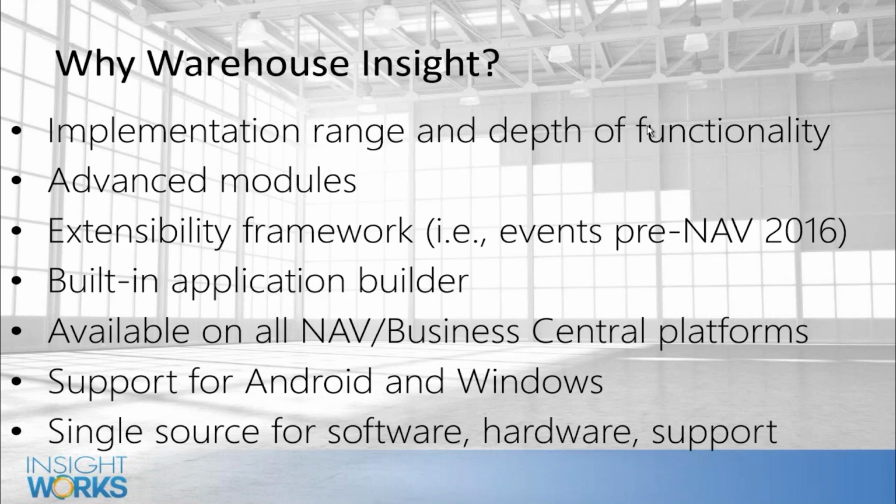And then finally, the last one is also important. It's a single company you're dealing with. We can provide the hardware, we can provide the implementation, we provide the software, and we provide the after implementation support. Now, a lot of the times the partners will do that. So your existing Nav partner will help you with the implementation, the support, and those sorts of things. But we're always there behind the scenes. We can always help with any of those areas. So you've really got one place to go to get everything you need to get your warehouse project going.